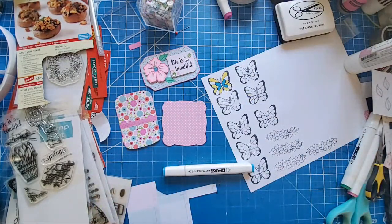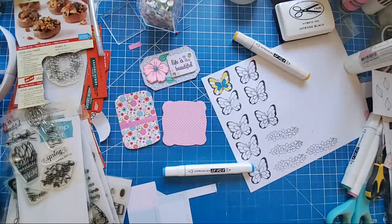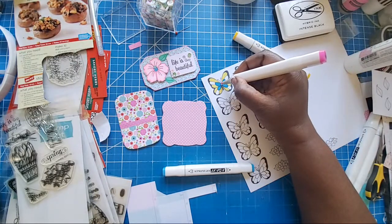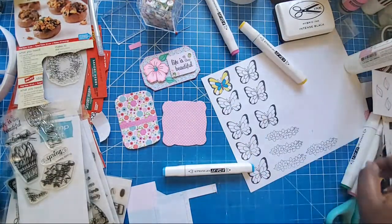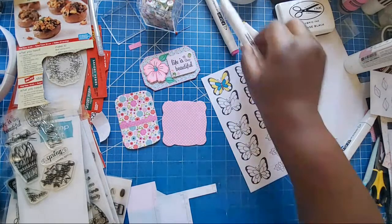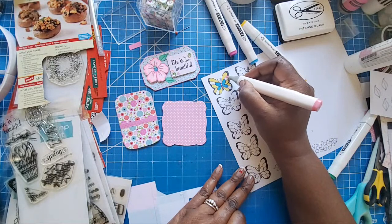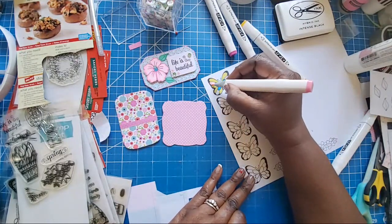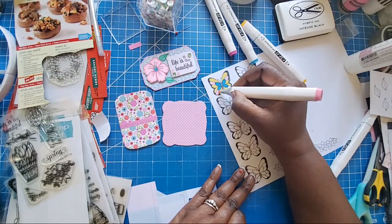How adorable is this? Oh, I'm gonna throw a little bit of pink up in here. Okay, Zobing, remind me again what you wanted to order, and I'll get that link in there. Remind me once again, Zoe. And I'll try to put it in now. Y'all, butterflies are my favorite thing. But I think y'all know that already, huh?